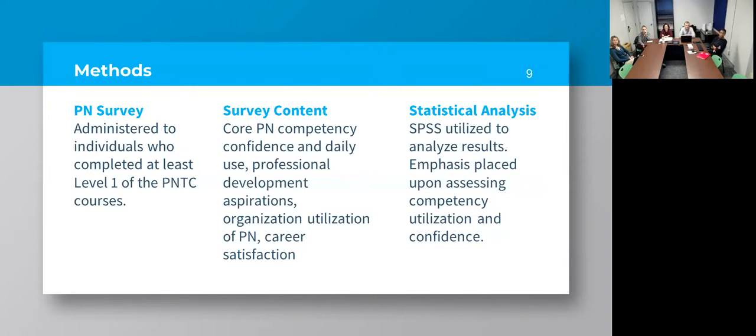Statistical analysis was conducted on the results via SPSS, with, again, an emphasis placed upon assessing the competency, utilization, and confidence. Can I just mention that when we refer to competency, competency is basically a rolled up domain of knowledge and skills. Yes. So that's what we're using in terms of competency as a definition.